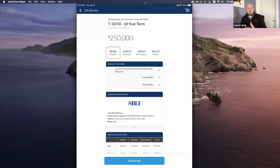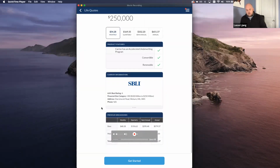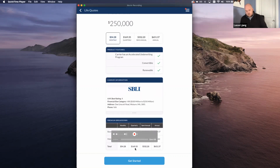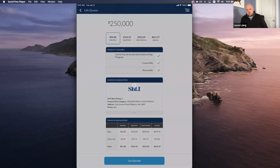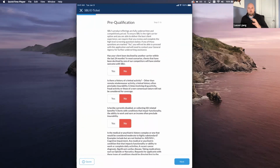You can see some of the features in the quoting process here. One of the key features that we've been talking about is their accelerated underwriting, which is really great. And then we come down here. You can see at the bottom there's a Get Started button. So we click Get Started. You can then text the quote, email the quote, or do an e-ticket. So if I click on e-ticket, you'll see that the new process for this is really awesome.